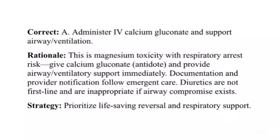Correct. A. Administer calcium gluconate and support airway/ventilation. Rationale: this is magnesium toxicity with respiratory arrest risk. Give calcium gluconate, the antidote, and provide airway/ventilatory support immediately. Documentation and provider notification follow emergent care. Diuretics are not first line and are inappropriate if airway compromise exists. Strategy: prioritize life-saving reversal and respiratory support.